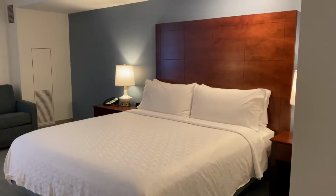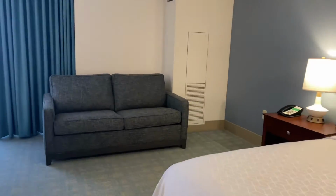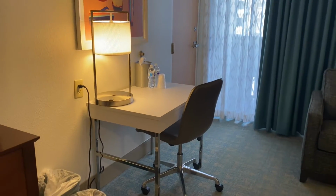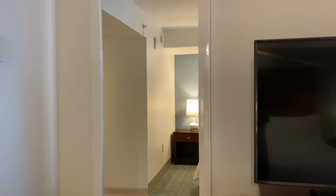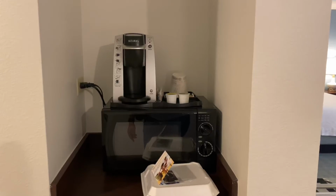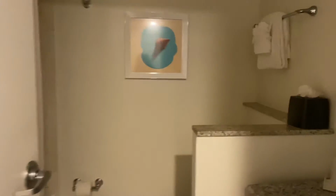This is the room that we're moving into from our day one. It's a king size bed, and it also has the couch, which is nice. And then similar to the other room, you have the desk and your TV here, and then your full body mirror. So that's really nice. And let's check out here. Similar to the other room, it has a microwave, coffee maker, and a small fridge. And then right here you have the closet, the safe, and to your right you have the bathroom.